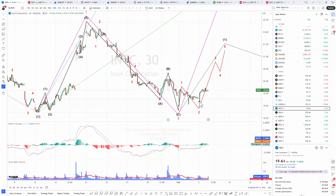So the last one, traders, is Intel. On Intel, we are looking for a bullish reversal. When the stocks are expensive, it is hard to profit from the legs that already happened. Imagine buying Nvidia at the highest price ever. As Warren Buffett says, you need to buy cheap. You need to buy when there is blood in the streets.